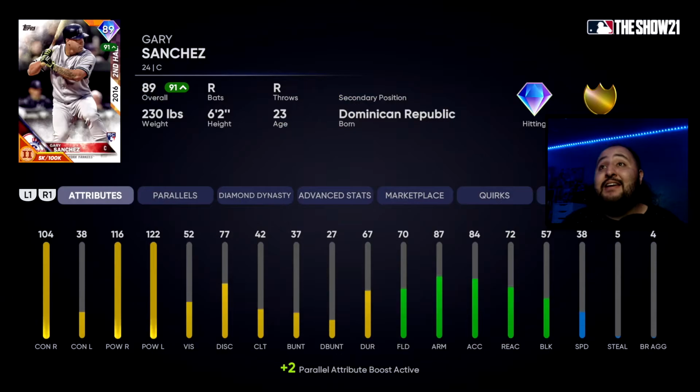Now, the next guy on the list is going to be this 89 Gary Sanchez. All you guys have to do is get that diamond pack in the AL East in Team Affinity Season 2. All of these cards you're going to be getting from Team Affinity Season 2. And yeah, look at this guy's stats, man. 104 contact against righties, 38 against lefties. Don't even worry about that, because 90% of the time you're going to be facing a righty. 116 power against righties and 122 power against lefties. He does have 70 fielding with 87 arm and 72 reaction with 57 block.